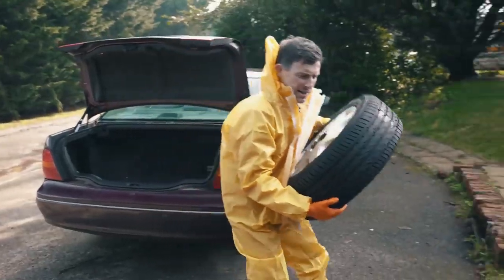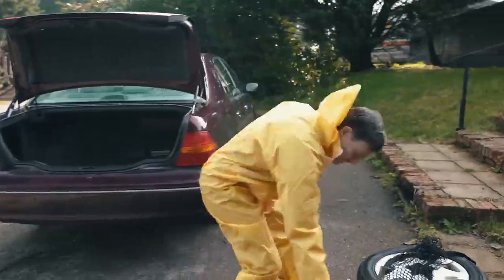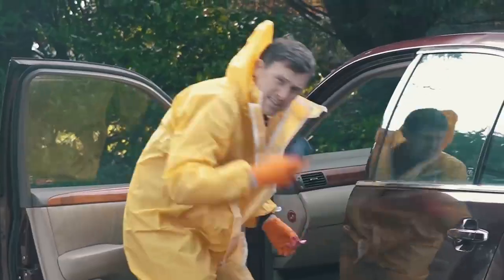It's because it's got an LPG tank. The spare isn't in the usual place. This seems a little bit cleaner than the Mercedes. Tissues.